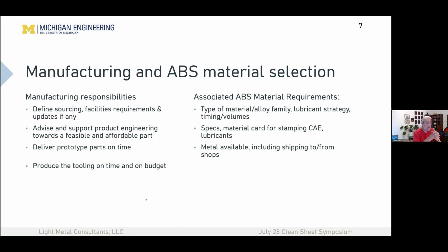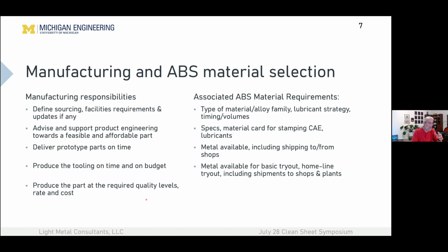We, of course, are responsible for producing the tooling on time and on budget, right? That means that we need material available for the basic tryout, for the home line tryout, and then including the shipments to the shop and the plants and support all of that. That's a lot more metal than you want, but mostly it is in very small quantities. So we need to manage all of that.